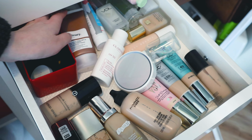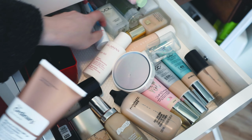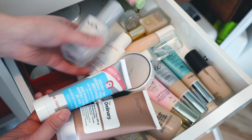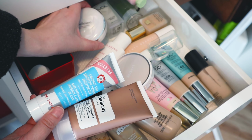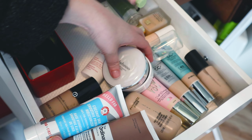In the back here, I have my primers and some sunscreen, primer, sunscreen, stuff like that. I have some base, right? So again, all these are just, oh, I have a Suwasu. Oh, almost forgot about this. I didn't bring this up to the front.